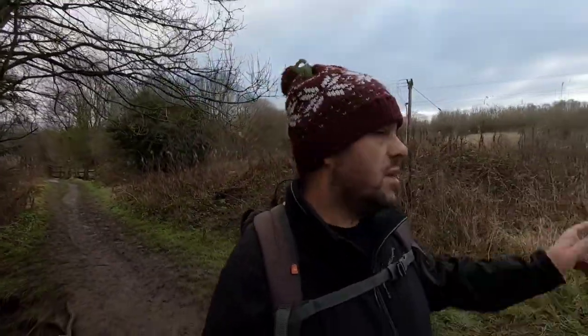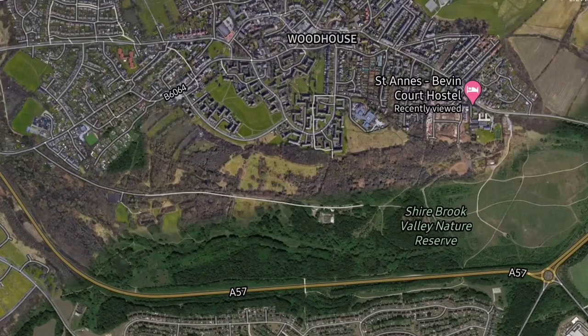Hi. So we're in the Shirebrook Valley Nature Reserve, about 5 miles southeast of Sheffield, just on the edge of the A57. I'll put the map on screen now. So we're just in that area, just north of the A57. We've just come to explore some of the trails, which there's quite a few of, and there's quite a few interesting things to find as well. So stick around and we'll take a look.